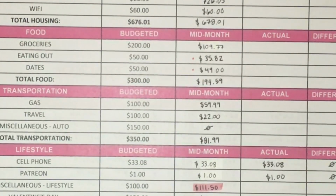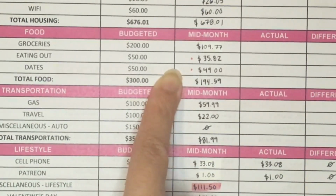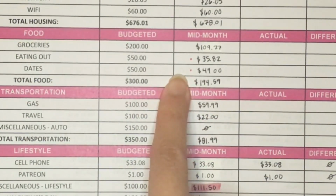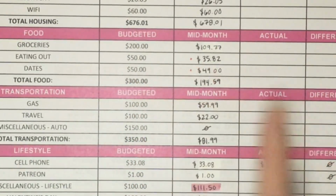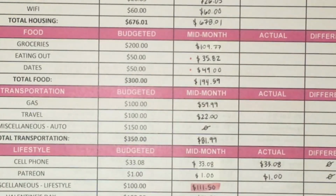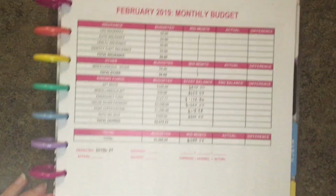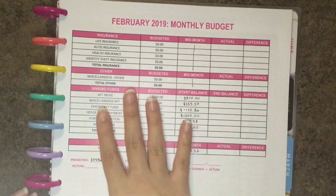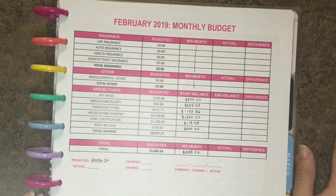And then I also went and I put these little red dots on categories that I think I will overspend in. And so dates, as you can see, 49 out of $50 right there, and eating out 35 out of 50. So not too bad, but given that there's still 2 weeks left, that's a little bit high. Then on this page, nothing to pay for insurances or anything like that this month. So far, no other random categories. I guess I could have put that bank fee here, but I didn't think about it.